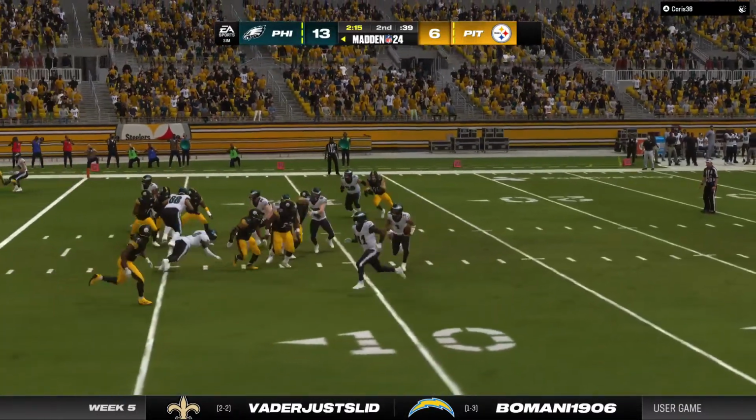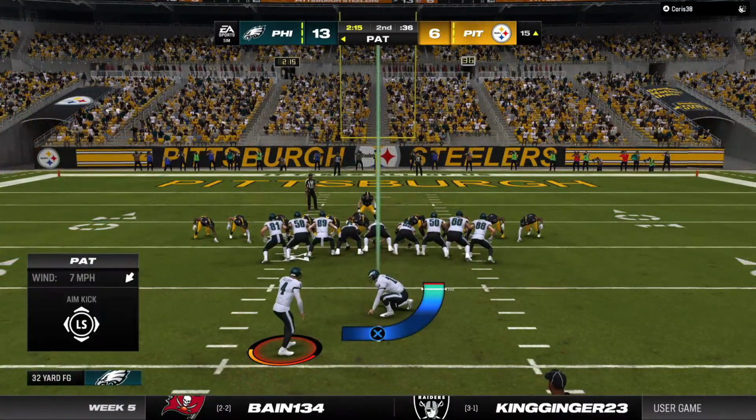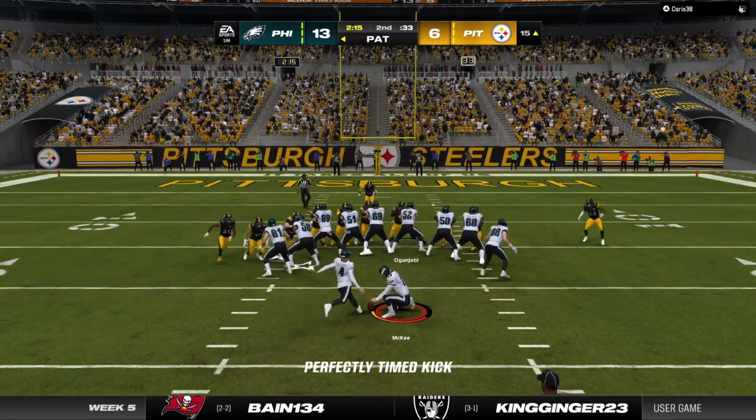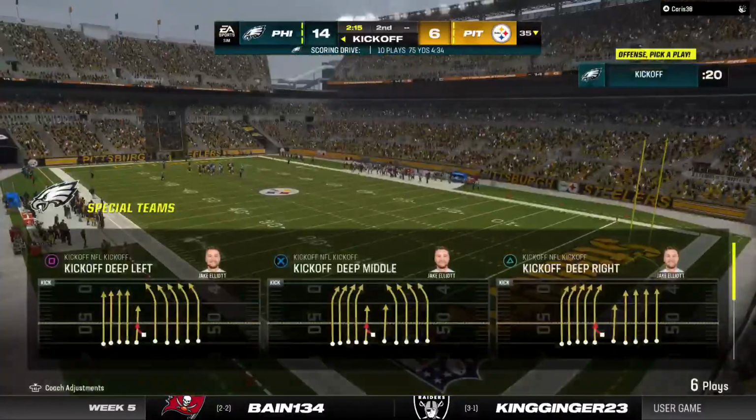Well, I'd have to say that for him, that was an all-encompassing drive because it was his arm that got his team down to that point, but his legs that finished the deal. Give him credit for making it happen. Elliott good on the extra point, and the lead is up to 8.